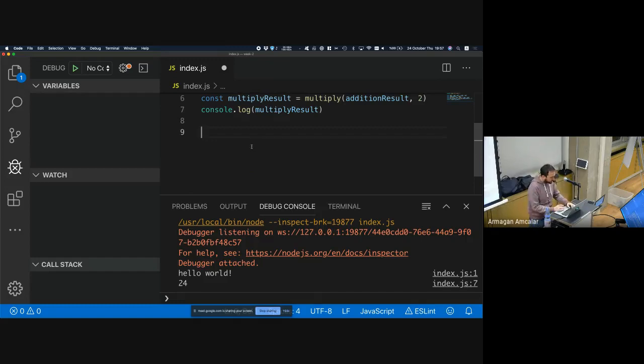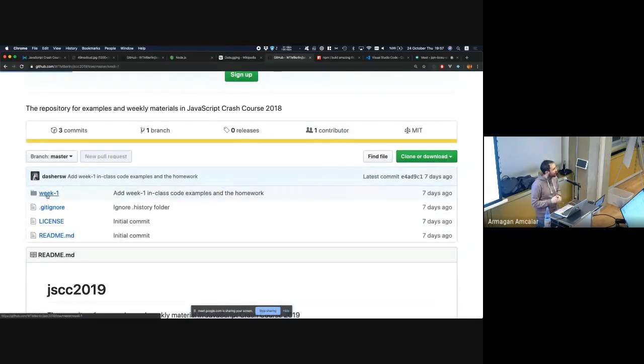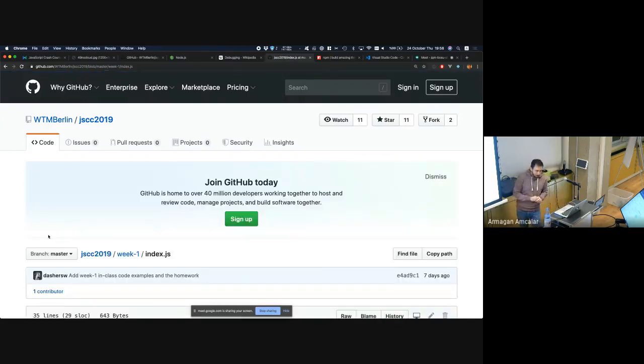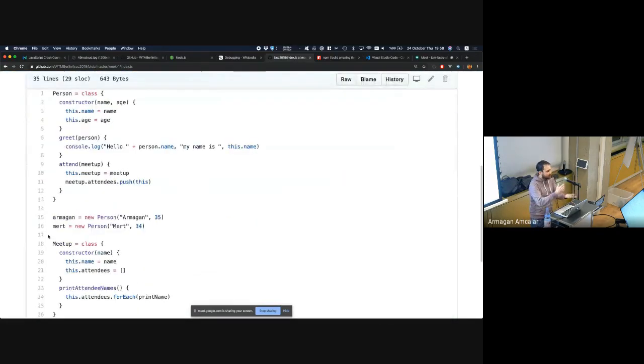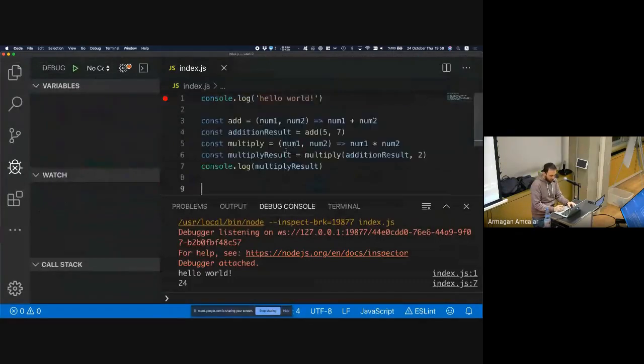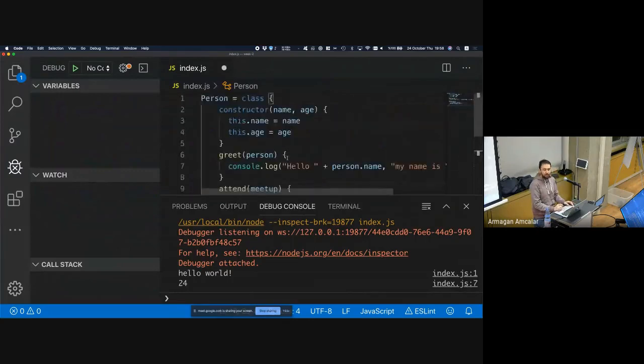For us to be able to do that, I would like you to go to the GitHub repository and see the week one folder there. Arman has posted all of his code onto GitHub last week, and please click on the index.js there. Maybe you already have it from last week. You can just open the same file. I'm going to copy the person class here. I'll go back to my Visual Studio Code, delete everything that I wrote, and paste it. I just pasted the person class.